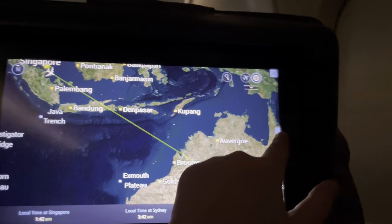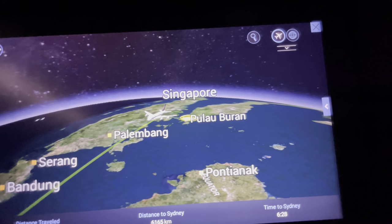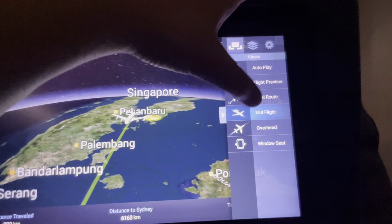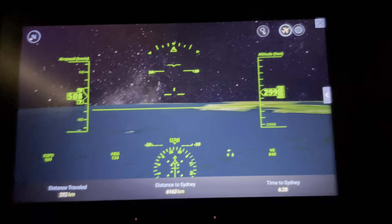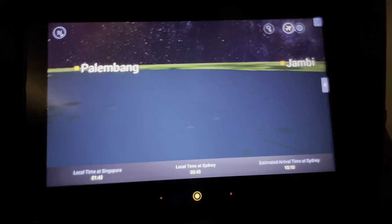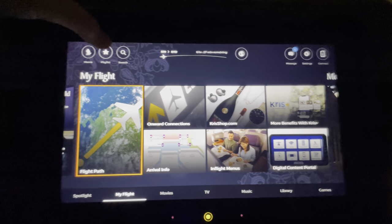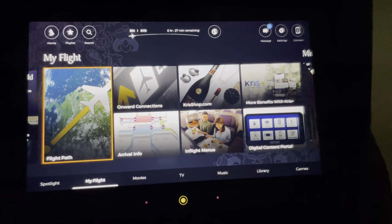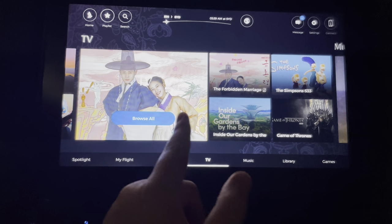If you go on the side here, you can also look mid-flight. There's a couple other viewing options. Window seat. Overall, I'd say it's a very nice entertainment system from Singapore Airlines. The movie selection is incredible and the map is pretty good. The other systems aren't my favourite, but it most certainly does the job.